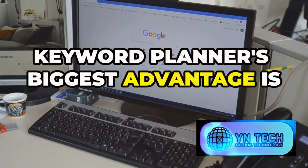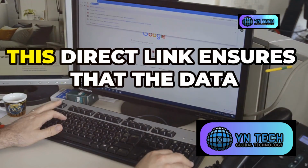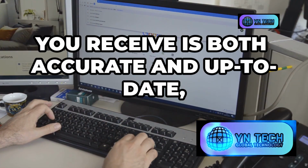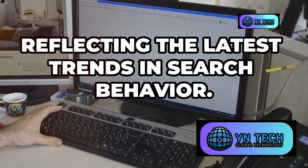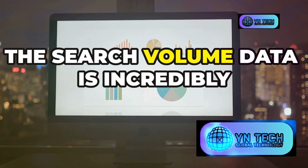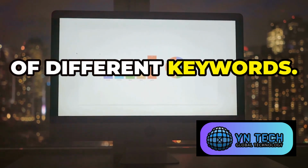Keyword Planner's biggest advantage is its direct connection to Google, the king of search. This direct link ensures that the data you receive is both accurate and up-to-date, reflecting the latest trends in search behavior. The search volume data is incredibly valuable for understanding the popularity of different keywords.